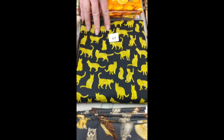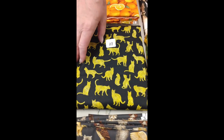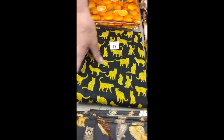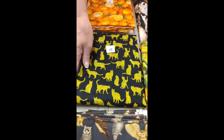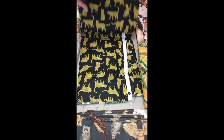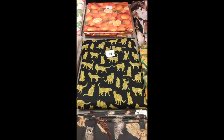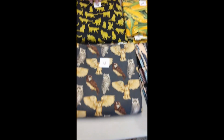Number 17, Quilting Treasures, Pure Persuasion. This is cats. They're in black. They're on black, and the cats are gold. It's not a metallic, though, I don't think. 1 3/8 yards at $11.70 a yard.